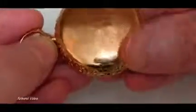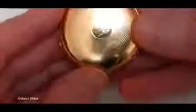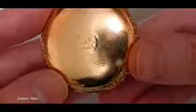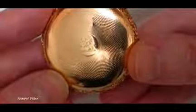The back of the case, as we can see, has been engine turned, but is wearing a bit now due to the age of the watch, and it has been used a lot over the years, I guess, by its previous owners. And then we can see an armorial of a lion holding an arrow. There we go.